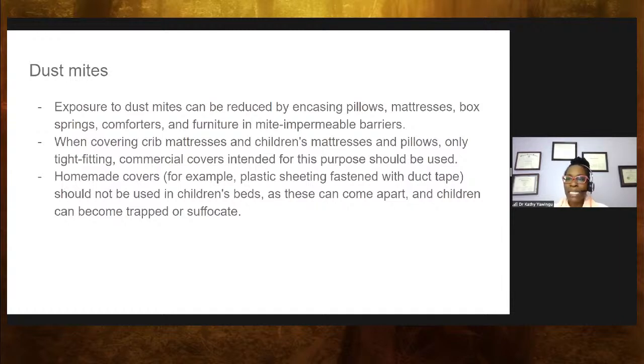When it comes to children, please be careful not to do too many homemade experimental wrappings. For example, wrapping the pillowcase and the mattress in plastic and then taping it down with duct tape. Why do I say that? Because these things can come apart. Sometimes you don't know how it happens, but the kid can get all wrapped up in the plastic, and we know that's a problem because it can lead to suffocation. So don't wrap your kids' mattresses and pillows in your own plastic. Just get proper fabric that's well made to prevent dust mite infestation, and that would be much safer.